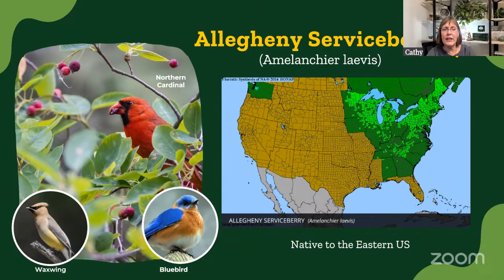I just have to say that humans really like these berries as well. But good luck getting them off of there. The birds love these berries so much. They are fighting for them before they're even fully ripe.